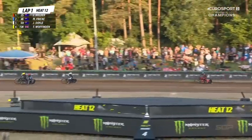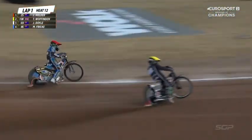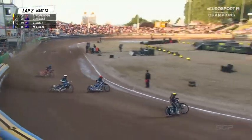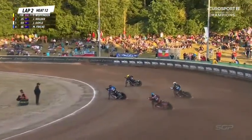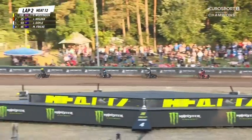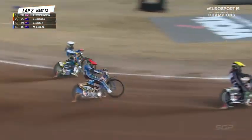Down the back straight they go. It's neck and neck. Wolfenden showing now at the end of the back straight. What a move from him. Really did need to do it. Absolutely up against it. When his back's against the wall, he produced there. Jack Holder on the inside. Jason Doyle running wide, a bit of a rut there coming out of turn two with Holder lifting, but managed to keep it all under control.